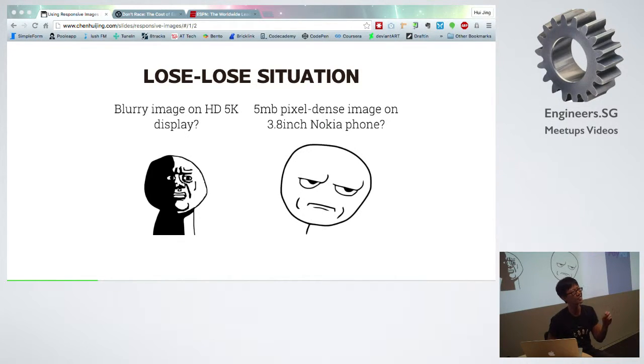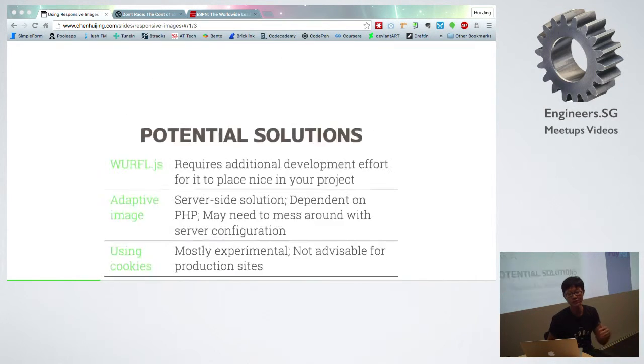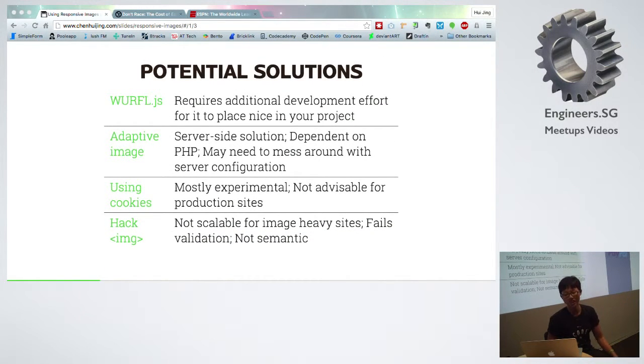So responsive images, I think it's a problem that a lot of us face, and it's not an easy problem to solve. There have been a lot of potential solutions over the years. There's this WURFL. Actually it stands for Wireless Universal Resource File. Obviously a nerd came up with it. It's a device description repository, so it allows you to query and detect what device the image is being displayed on. But because it's an API, it requires a lot more effort to get it to work properly. So extra development effort, extra time, which none of us have.